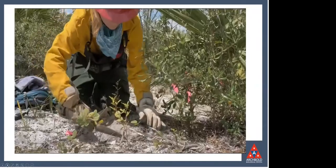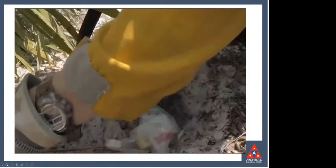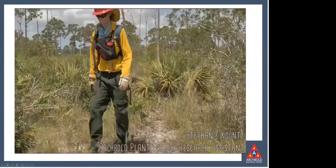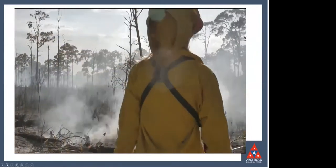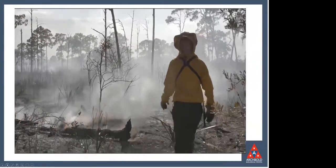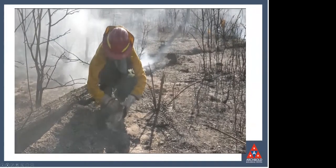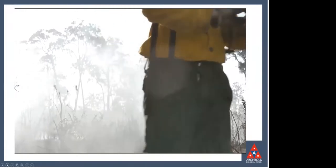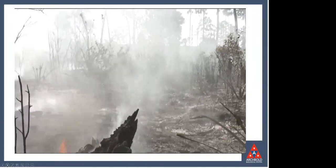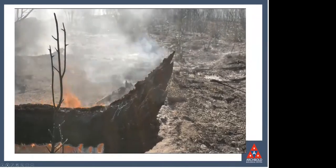By burying temperature data loggers in the sand right before a fire, we can study the relationship between fire temperature and the survival and growth of the resprouters. We have found that oaks and palmettos are resilient to a range of fire frequencies and intensities. They can tolerate temperatures up to 1,000 degrees Celsius. That's hot.